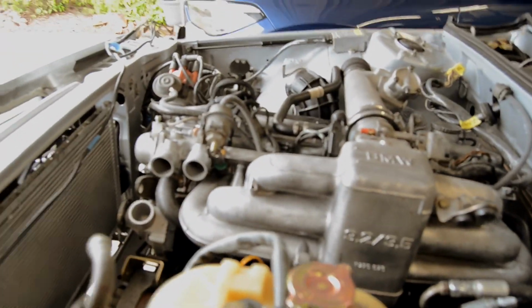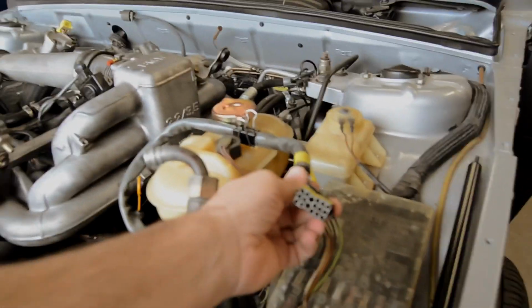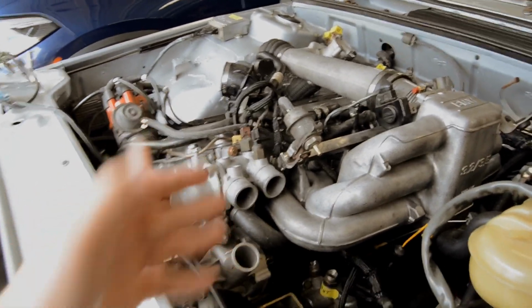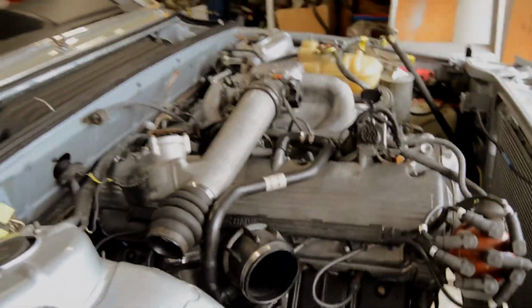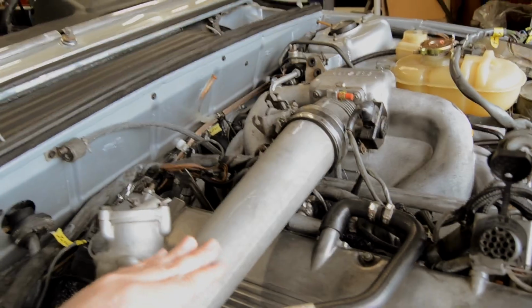The engine is in the car and he's currently working on plumbing and wiring. The original harness for this car does not quite match the harness for the 7 Series engine, so he's got to do some work on those pigtails to make everything match up. He did kind of come through. He started the plumbing on the turbo stuff.